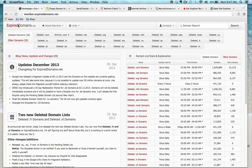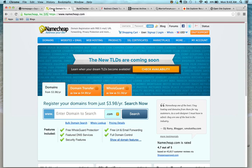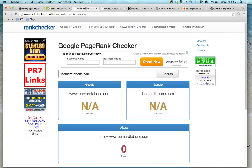So I use this tool called expireddomains.net. This is similar to Register Compass, except that it's totally free. What we're going to look for is some metrics and checks and balances of these domains. First of all, go out there and get an expireddomains.net account, totally free, just register. We're also going to use Namecheap as a registrar just to check domain availability. You can use GoDaddy, you can use Network Solutions, whatever you want to use. We're going to use Rank Checker to make sure that the PR of this domain isn't fake.